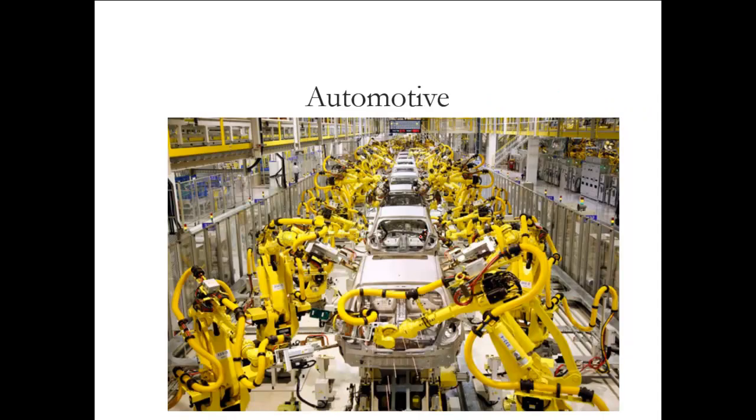Automotive sector, one of the most popular sectors. This is how robots are lined up in a typical automated factory setup where robots are in operation. So robots are trying to do various tasks in this line, where it may be putting up some components, maybe welding of some components in the next step. It may be, again, drilling of some component in the third step, and so on.